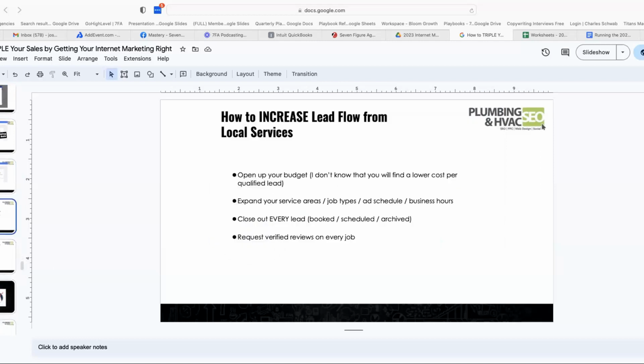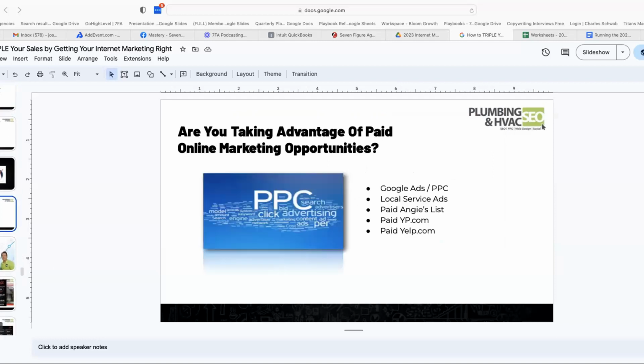And then in order to increase the lead flow over time, we want to open up the budget. We want to expand the service area. We want to make sure we get all the right jobs selected. We want to make sure we close out all of the leads in the platform, and we're driving those reviews on a consistent basis. This is really a great formula to win with local service ads.